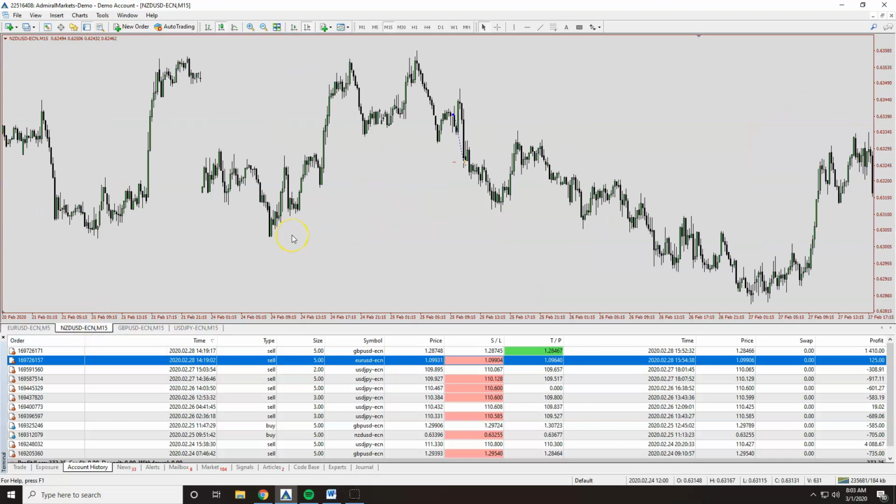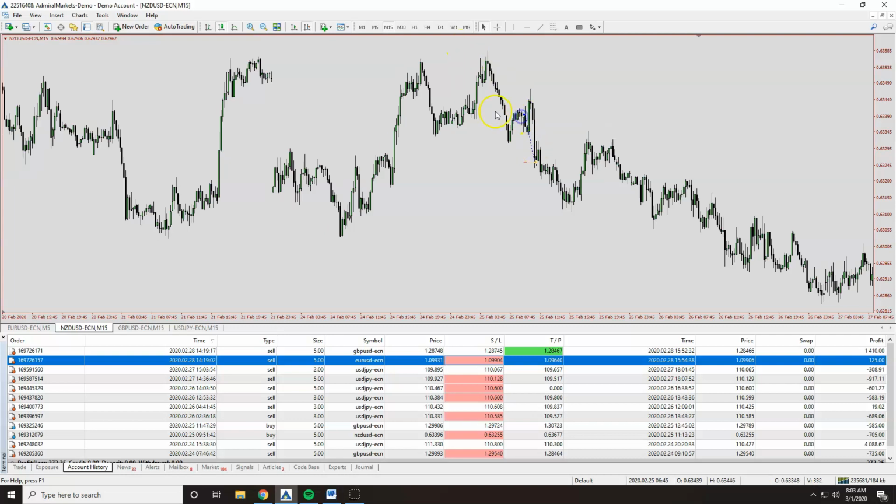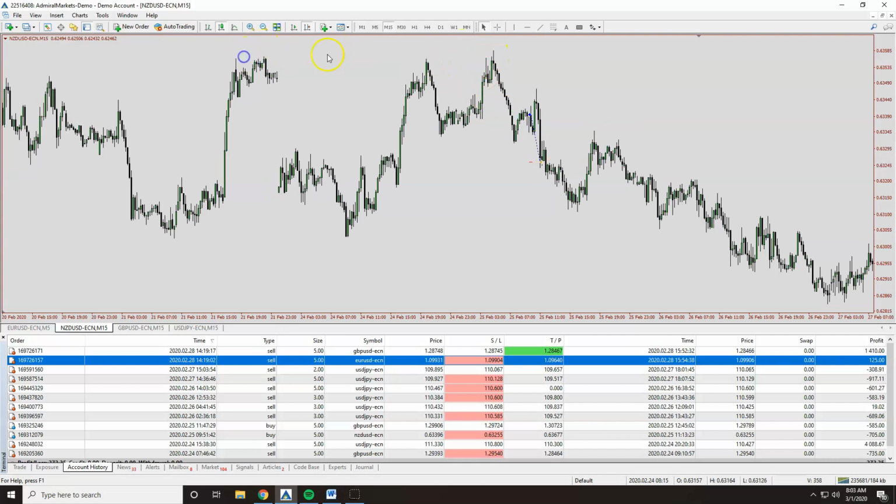NZUSD. This was probably my worst trade of the week. I don't know what I was thinking. Really off track. Really not in sync. You know. So here I bought. I'm assuming looking back, I was targeting these triple highs. I was thinking maybe there's liquidity up there. So I was thinking, okay, it's probably just going up there to take those highs.